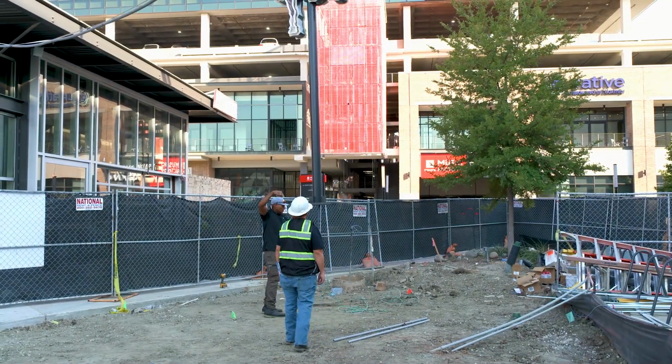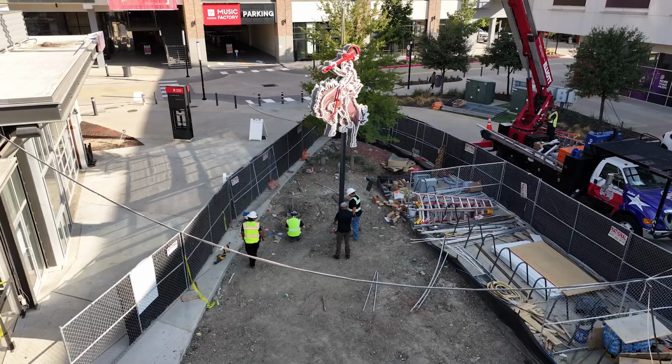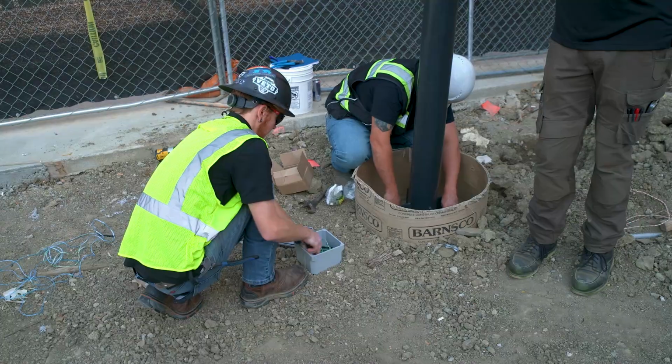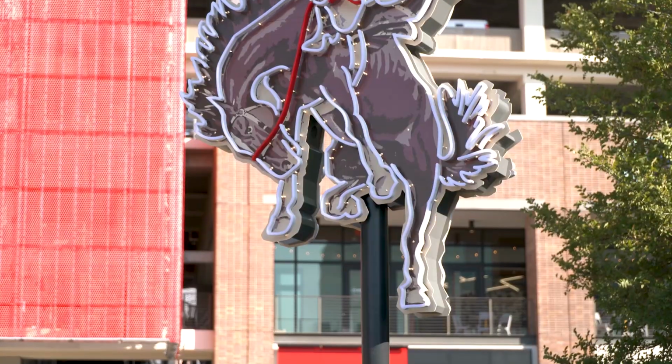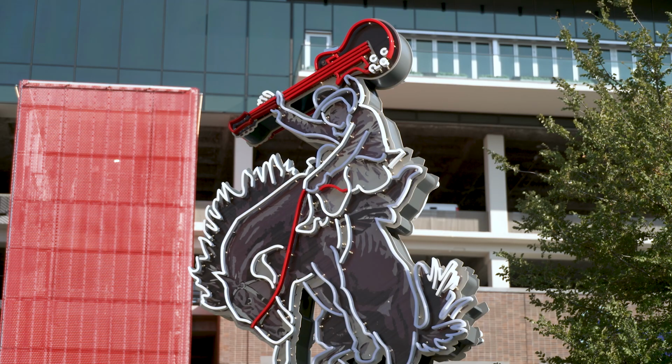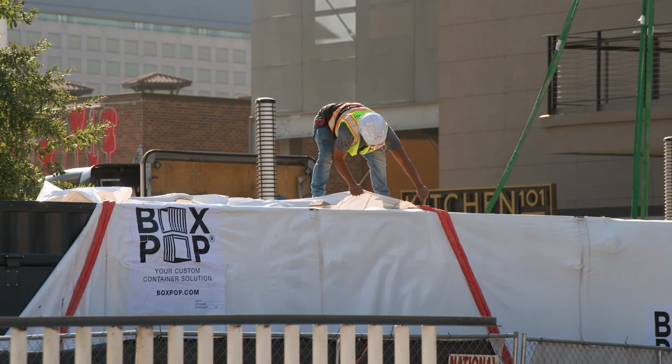Check out this site at the Toyota Music Factory. A crane is lifting a neon cowboy into place on the plaza. It's part of a complete makeover of the plaza we have been telling you about. Pretty interesting to watch the process, and we even got a quick look at what the sign looks like all powered up. And that is not the only new thing to see.